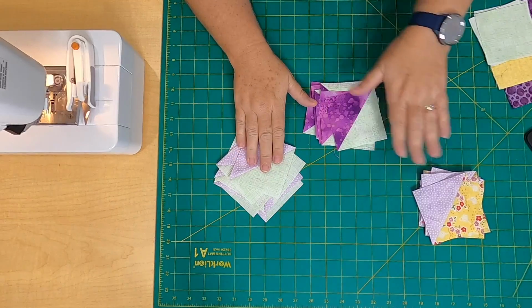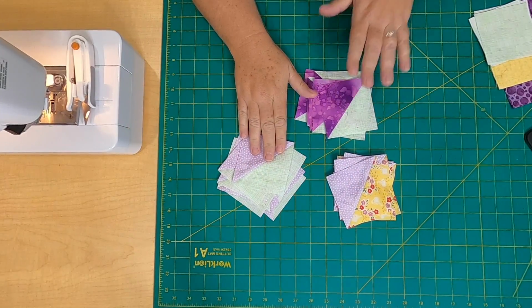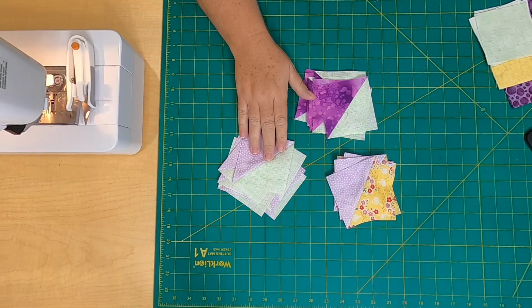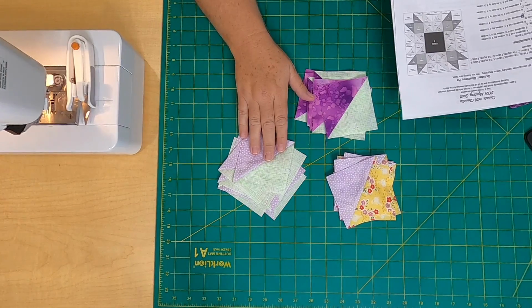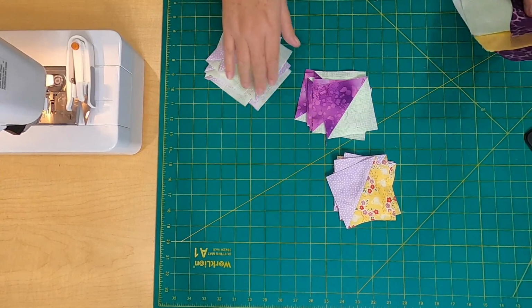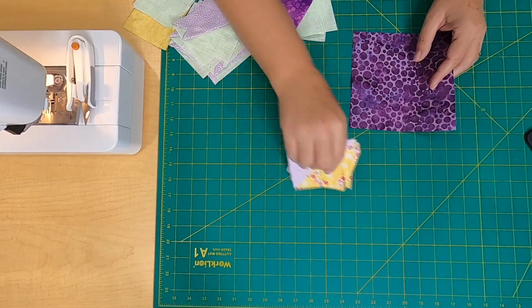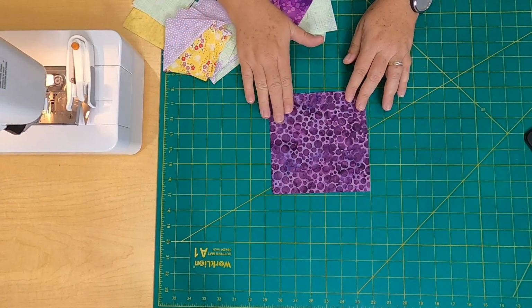Alrighty, so here are all my half square triangles finally cut and trimmed down. We are ready to lay this block out. I do suggest you get your pattern. I have mine to the left. You probably can't see it. Here it is with some notes on it, but that's going to help me lay it out. So you're going to get those other squares, those 3.5 inch squares you cut earlier. We're going to need those too. And you're just going to start laying these out.